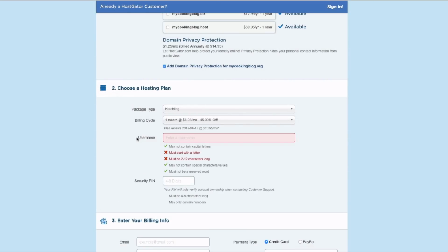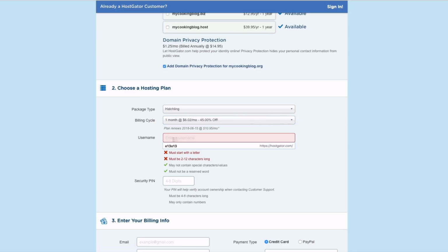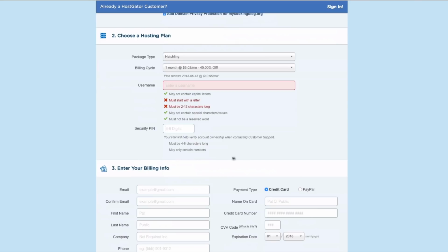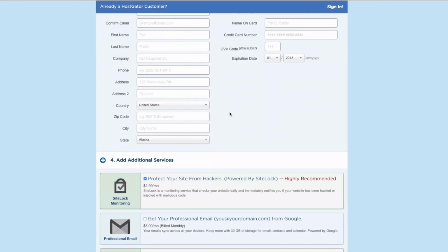And then what you want to do at this point is, we'll just change that to 1 just for this one. And you can enter in your username, you can enter in your security PIN, and then you can enter in all of your billing information as well.